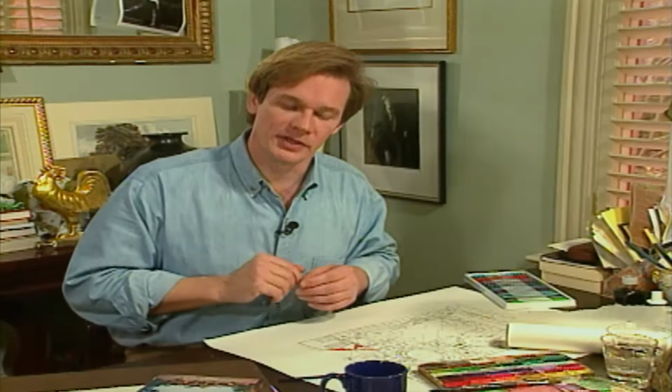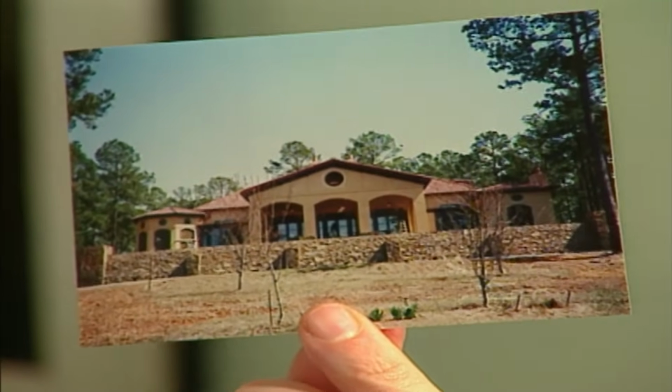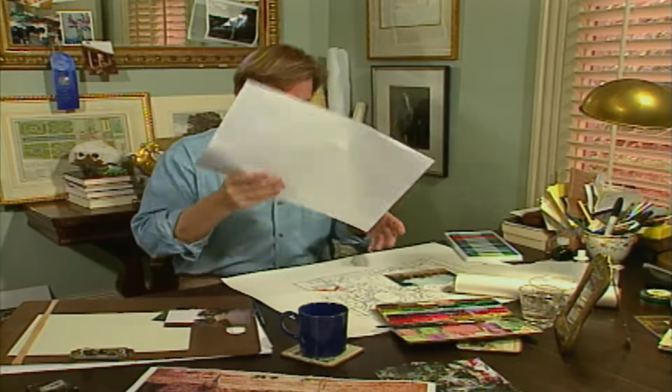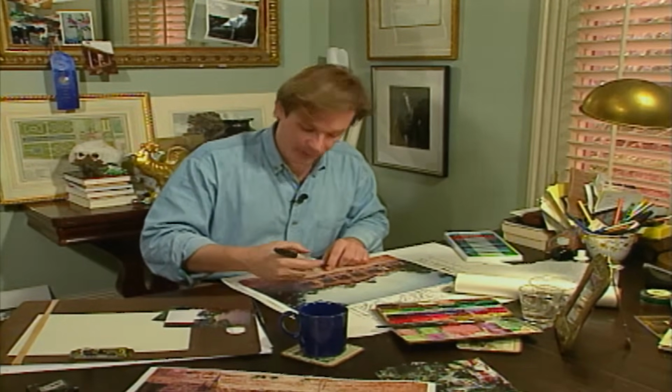Now I want to give you a little tip on how to frame the view in your own garden. You can start by taking a snapshot of your property and put modern technology to work by blowing it up to a size about like this. Now, what I do is I literally take a pen and draw onto this the shapes and forms of plants that I think will help frame the view.